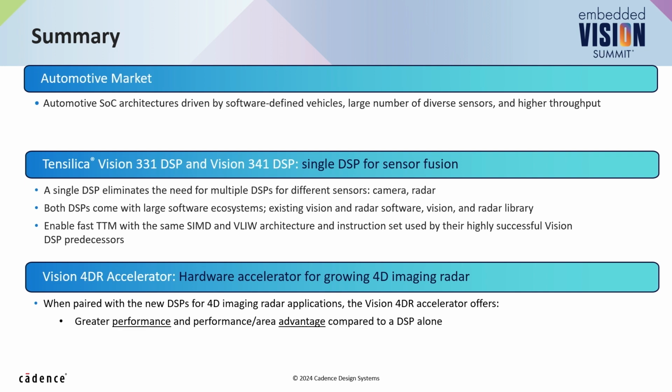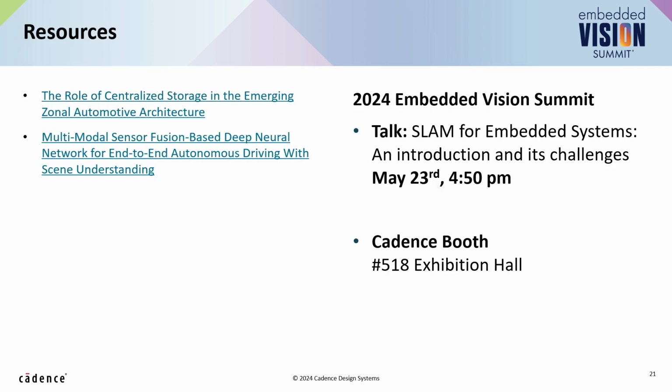And last but not least, I also have an intro talk on SLAM tomorrow at 4:50. It's the second last slot, so I hope people are there, but it's a more high-level talk, an introduction to SLAM for new program managers or product managers who want a gentle introduction, without getting too technical, to the main terminologies behind SLAM, how it works, and how it can be used in various applications.